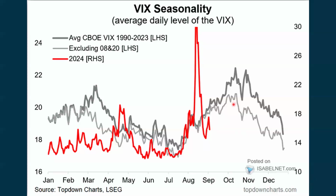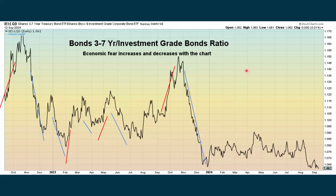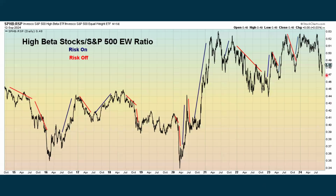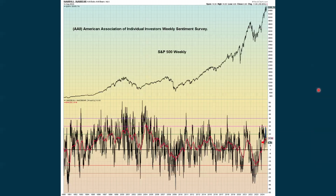And here is the seasonal chart. Now we do see periods of up and down seasonally, but overall the VIX has a tendency to rise going into October and then into the latter part of October. We'll see if we play out in a seasonal fashion this time. We declined just a little bit here with this fear gauge, and we declined with this other fear gauge as well. So we're seeing more confirmation that fear has been decreasing. And going back up here with the risk on versus risk off ratio, folks are tending to get more into stocks now as the S&P has been going back up.